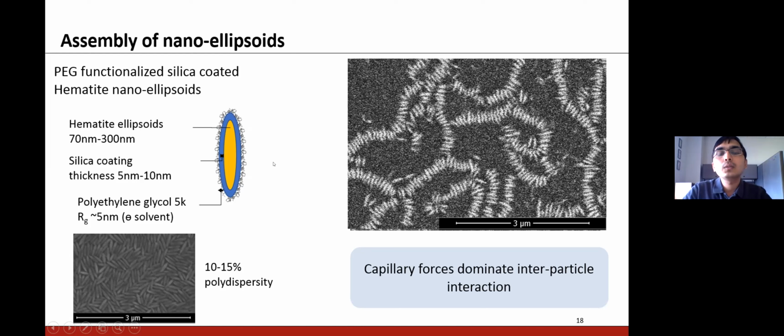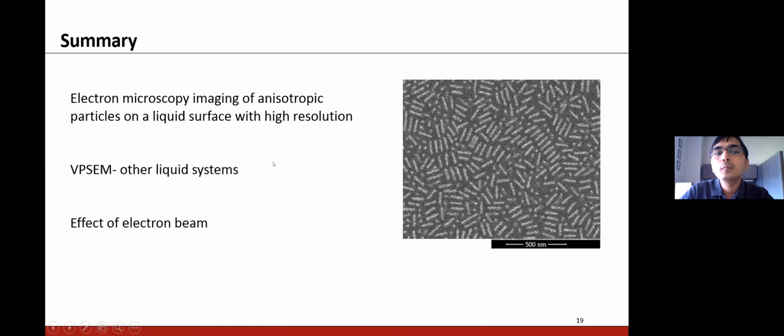So our studies told us that capillary type forces dominate interparticle interaction, because we could look at the assembly process from the beginning to the end without disrupting the assembly, and could track what the building blocks of the final morphology are. And that's not possible with the other techniques where we have to stop the process in order to look at this. So in summary, using this electron microscopy imaging technique, we are getting high enough resolution to look at the position and orientation of each and every particle, while they can be in motion in case of a dilute assembly, or as shown here in this jammed assembly where particles are barely moving or not moving at all.